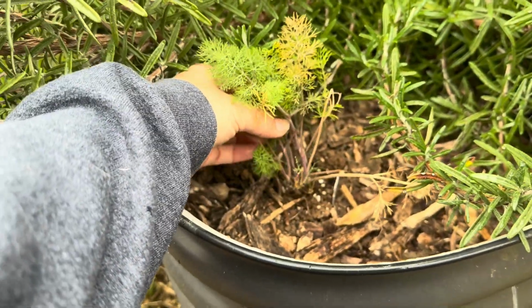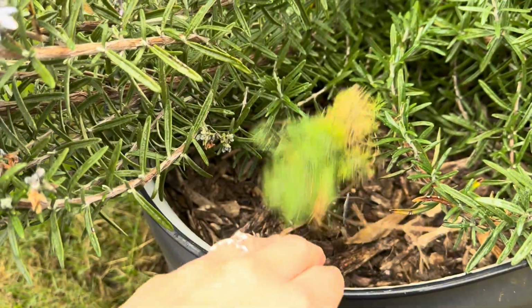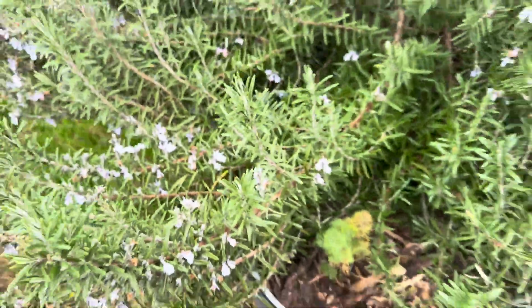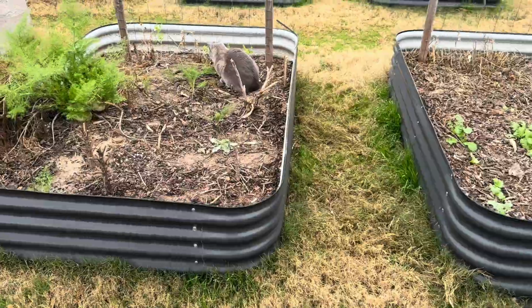Unfortunately, I'm not gonna waste resources covering one dill plant. So if it dies, it dies, unless I have a little bit of something extra to cover it, but I don't project that I will.